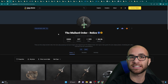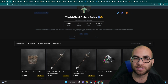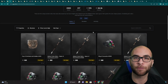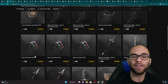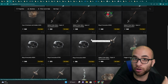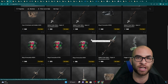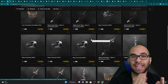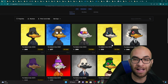There's going to be a total of 6,500 of them. And if you have the School of Thought role or some of the other roles in their Discord, you're going to be able to mint one of these relics. You're also going to have a chance at a first come, first serve for these relics if you own at least one of these Mallards. Now, if you own all 5 of these different relics, you're going to combine them with a Mallard duck and get a new mythic one that's going to be an upgraded art collection, and it's probably going to have some additional utilities and benefits that they haven't specified yet.